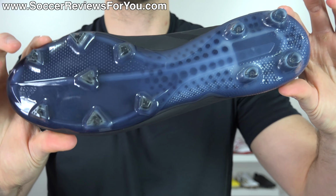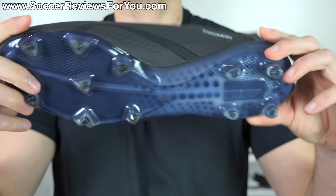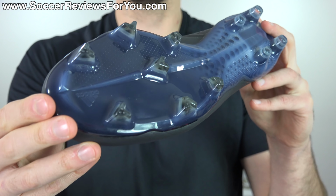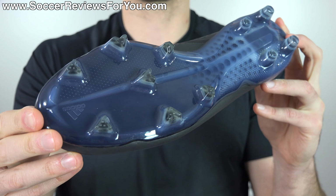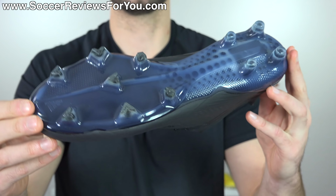Then of course it does have the sprint frame variation that they have cleverly renamed Speed Frame with the external heel counter and basically the same layout that we're used to seeing, that for whatever reason just feels particularly aggressive as far as traction is concerned on natural grass and works quite well on artificial grass as well.